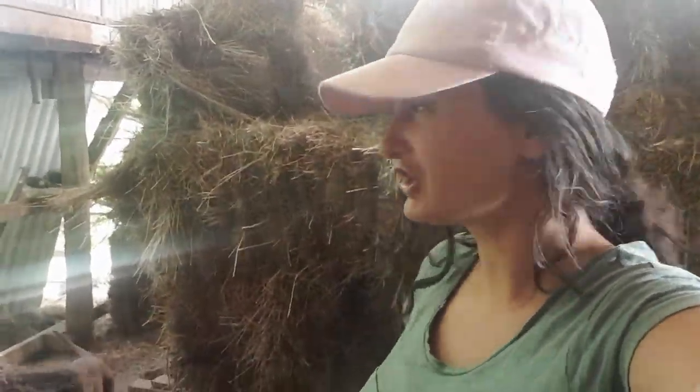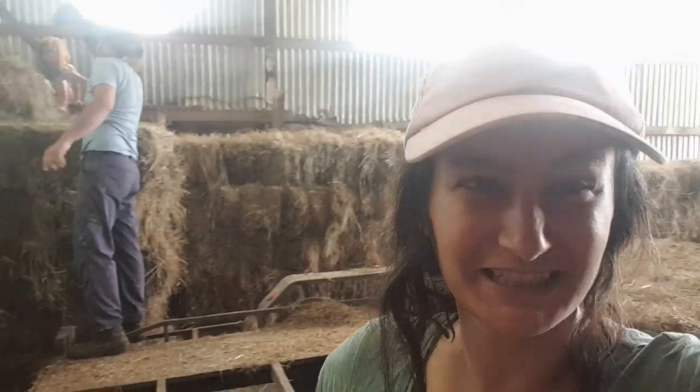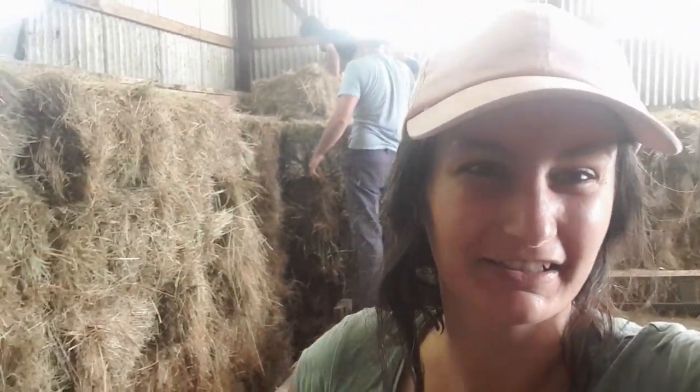So the rain's held off, thankfully. It somehow missed us. It was raining in Melbourne, so that's twice it's missed us in 24 hours, which is good. But we've got to unload this trailer, and then we can go get another load. So that would be about a third to a half of what we've got down there that's already up here. Hopefully we can get it all done. It's lunchtime, so we've got a few hours ahead of us.